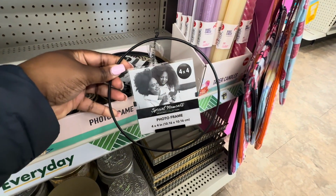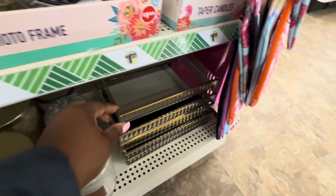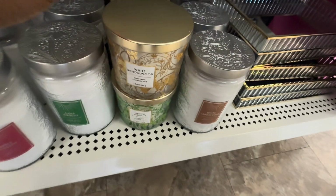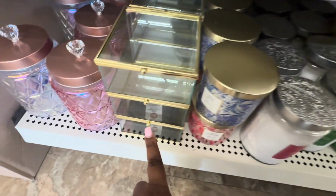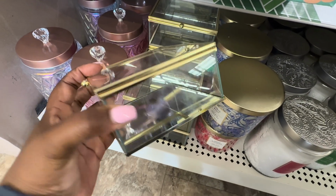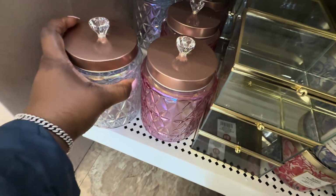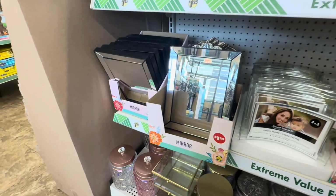Some photo frames. The tray. It's a glass tray, some candles, white sandalwood, Aloha Hibiscus, apple blossom. Some, what are these, like jewelry boxes? Glass containers. These are cute. These are real cute. Oh, these are $3. That's this one. So it's these two colors. Clear and pink. And look at the mirrors.